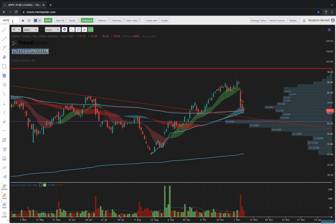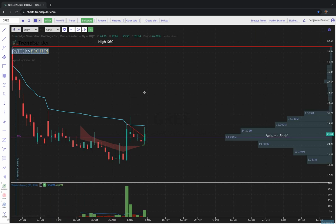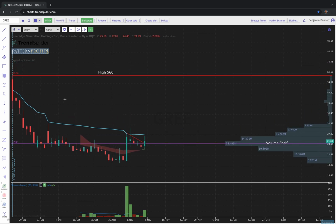One other one. I even hesitated tonight, debated whether to even share this one because it is quite a mover, a low float name. So please know what you're getting involved with if you even look into this idea. GREE, a Bitcoin miner, float is like 8 million, I believe, and this thing is getting huge volume. There was a lot of call flow late on Friday. Got it on my radar.